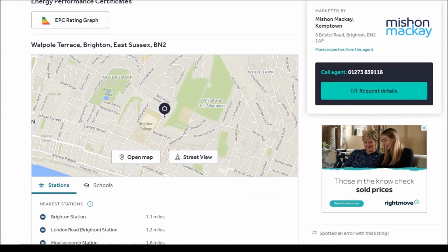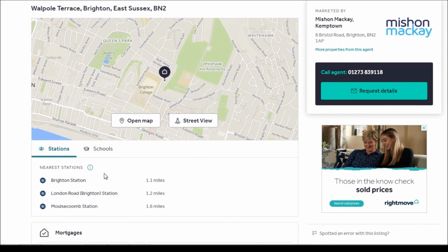Go and check out transportation. Public transport, Brighton Station, 1.1 miles, so reasonably close. London Road, Brighton Station, 1.2, so 2 stations basically within just over a mile. And then Moulsecoomb Station, 1.6 miles.